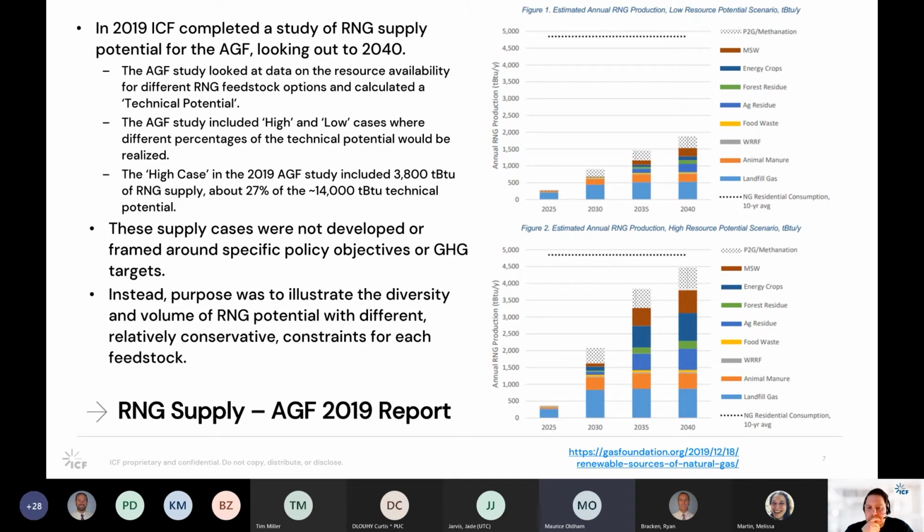And that I think is a key difference when we shift to the AGA net zero work, and to be honest, a lot of the other work we're doing around economy-wide decarbonisation. When we're talking about getting to net zero and how we're pushing in all parts of the economy, we can probably be a bit more aggressive around the RNG supply versus what we did in the AGF work.